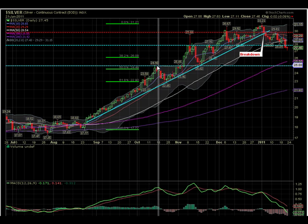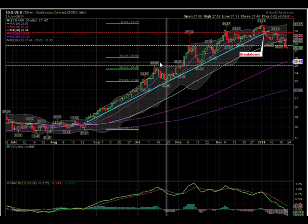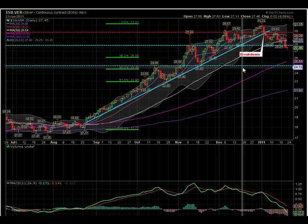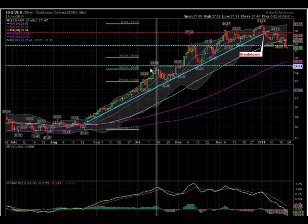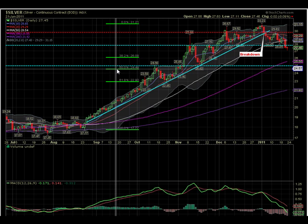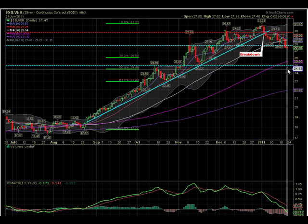Now we do have price support here around $25. You can see it was resistance. We tested it twice here, and then when we broke above it, we used it as support. So that's of particular significance because we've tested this level 3 times, either as resistance or support. So it suggests that if we're going to see a pullback, we should come back and test this level again. And it's also around our 50% retracement level, which is the next retracement level coming in at 24.49. So that may be a very likely support level here.